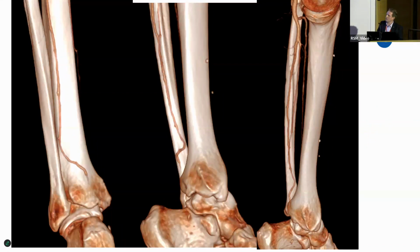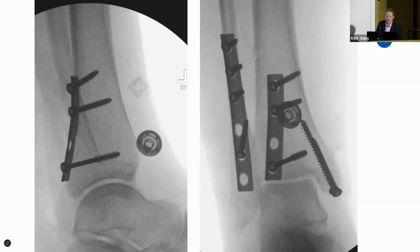You can see here coming down, there's no tibial artery, and your peroneal artery is supplying that. But if you come through the MPM, you come underneath it. You come underneath both the arteries and the communicating branch. So it's not an issue through the MPM.